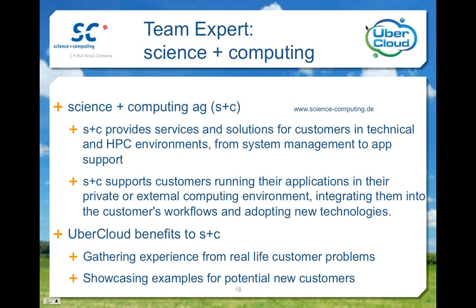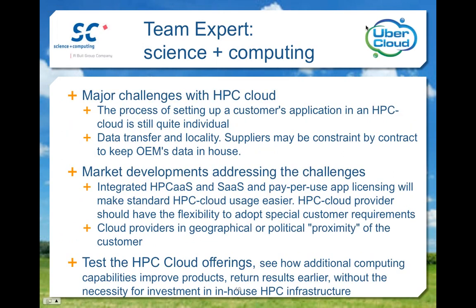So the view of Science and Computing on the UberCloud benefits were gathering experience from real-life customer problems and also showcasing examples for potential new customers. Especially with the support of these case studies, which every team is writing at the end of their experiment, and which we are then publishing in magazines, but especially also in our compendiums. The last compendium was last year in June, and this year's compendium is coming out in about 2 weeks. So next slide, please.